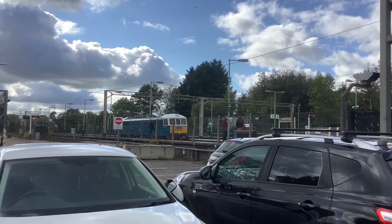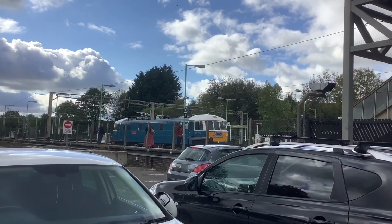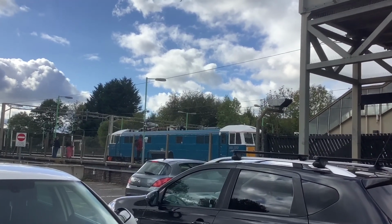Hello, and I am at Leighton Buzzard. That's 86259 Cumbria Mountain Express. That's from Acton Lane Reception Sidings to Rugby CS.